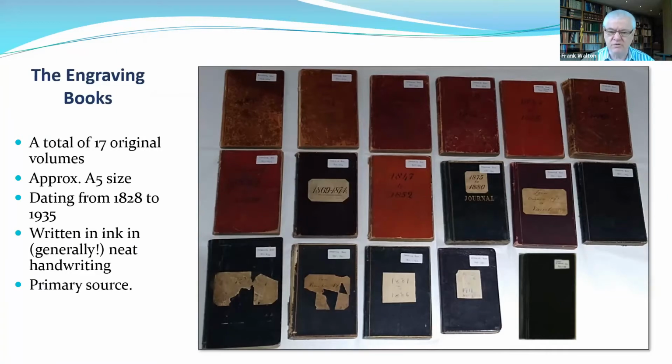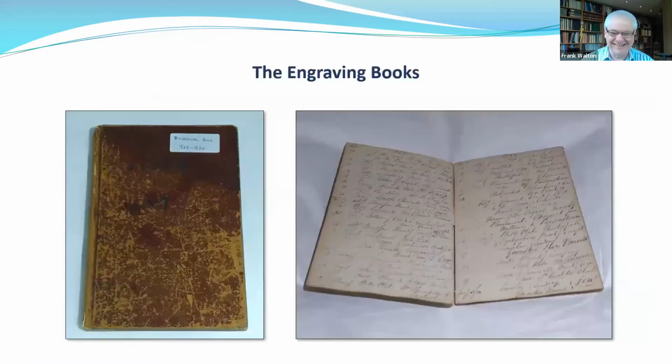Those of you who've ever tried to write a book know: please don't rely upon a secondary source of somebody else who read the archives. If you go back to the primary sources, you can't go wrong, usually. So the first one is 1828 to 34, and this is what they look like. Again, the scale is roughly A5. Sorry for Americans, how big is A5? Is it 15 centimeters tall, something like that, 6 inches.